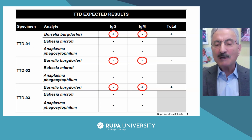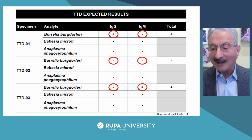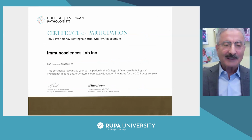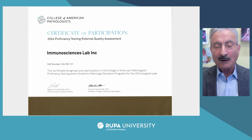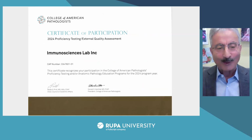And this is really very, very important because independently, someone is checking your performance in the laboratory. And if a laboratory fails twice in testing, probably they should stop doing that test. But anyway, I hope nobody will fail. So this is our certification of our participation in 2024. And before that, our overall score for our participation was 100%.